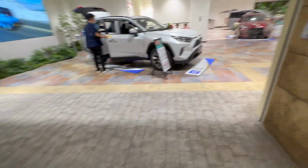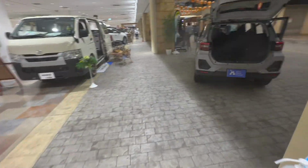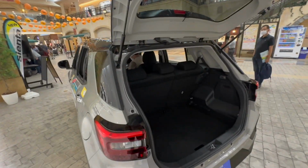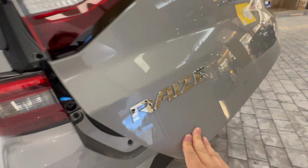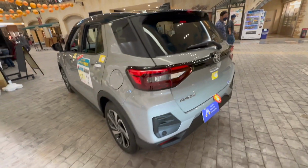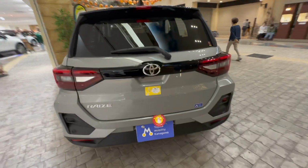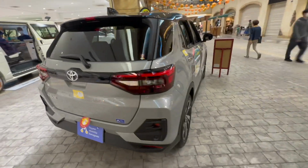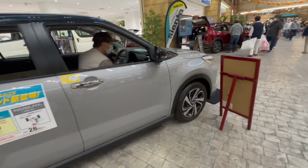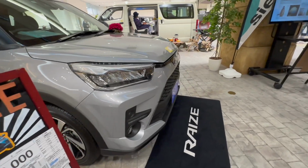And then let me take a look at some more. Here's also another small SUV called the Toyota Raize. This is also not sold in North America. Toyota Raize here, also very popular in Japan. It has a very European look and feel. In fact, some of these designs look a lot like Nissan products as well. This one is a pretty interesting car, although I do like the Yaris Cross better.